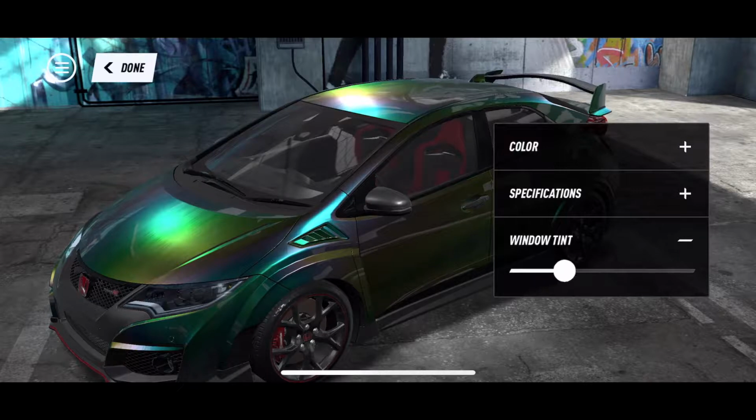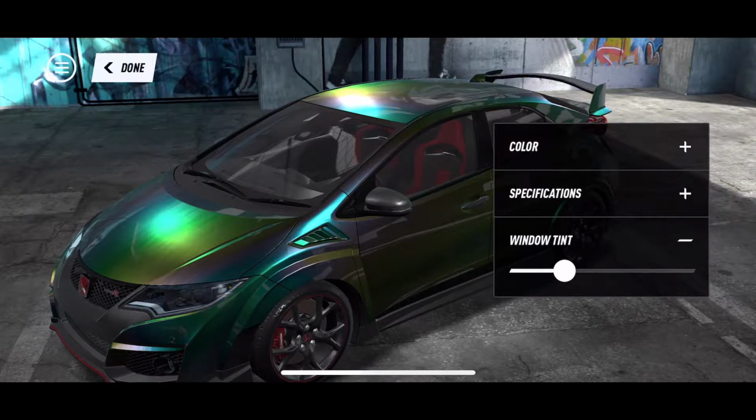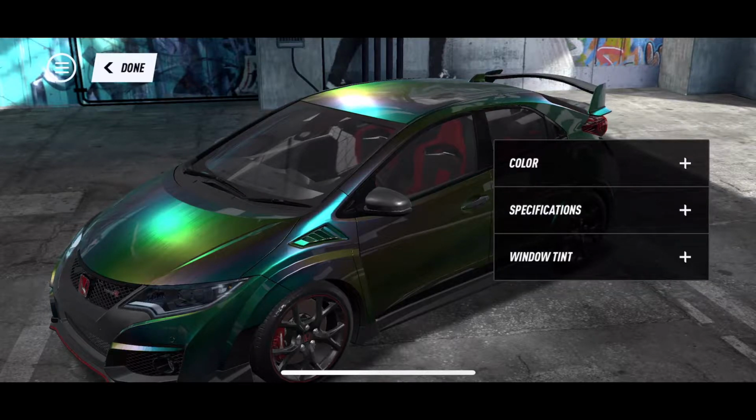Window tint you can change. Black it out. Or not. Let's give a little bit of it there so you can see inside a bit.